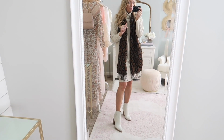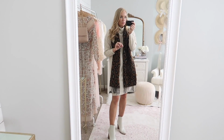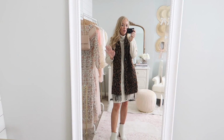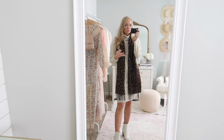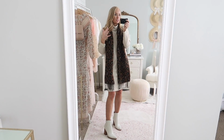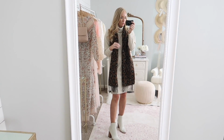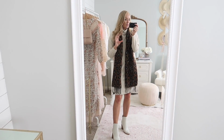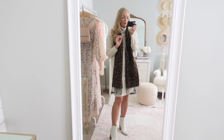I paired it with a white bootie. These have just been my go-to this season. It's so funny that I was intimidated by the white bootie last year and now I can't stop wearing them. I feel like they're actually so easy to pair with things because I wear so many different shades of brown that I never have to worry about the browns clashing or if one's warm tone or cool tone. White will just go with all of them. So I've been loving them.